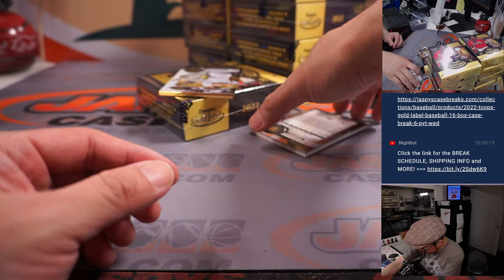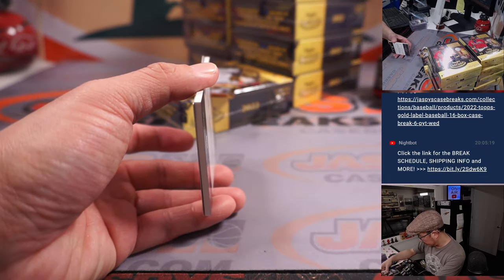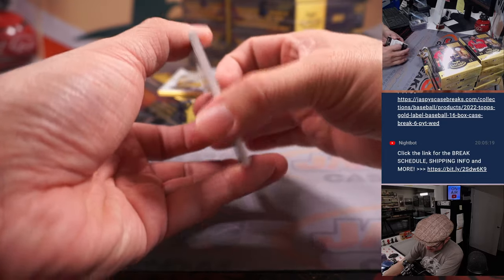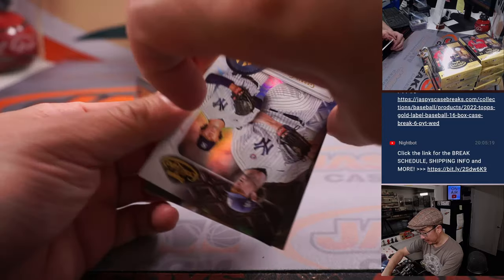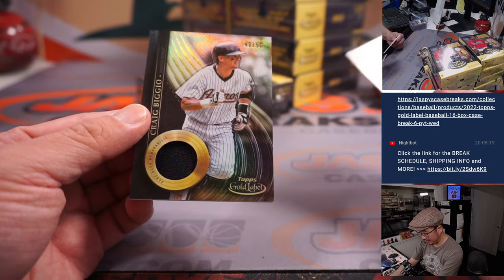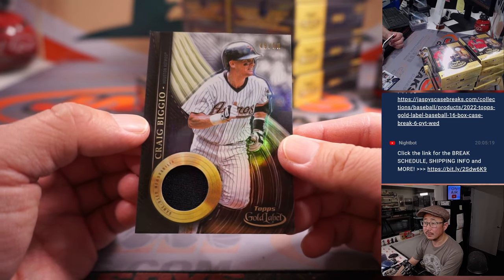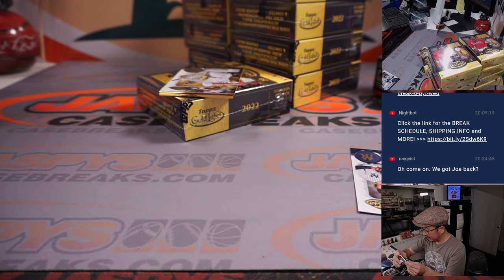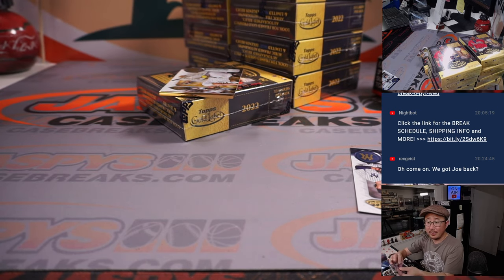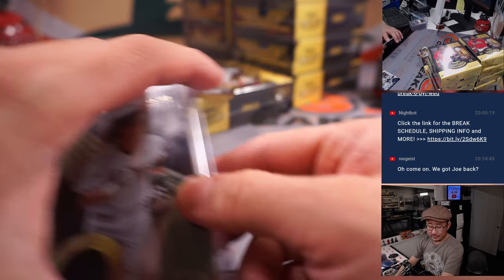The relic. There's Manny Machado. The relic is behind Garrett Cole, and it's gonna be upside down. It's gonna be Craig Biggio, 49 out of 50. Piece of the jersey. That's right, Rex. You got me back.